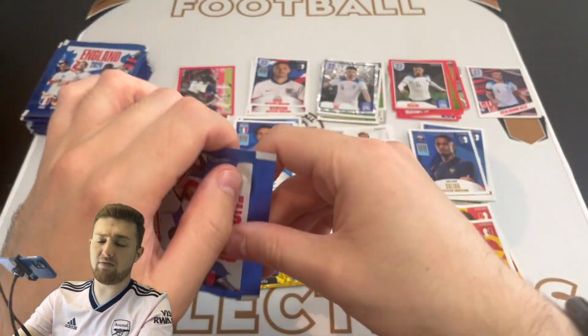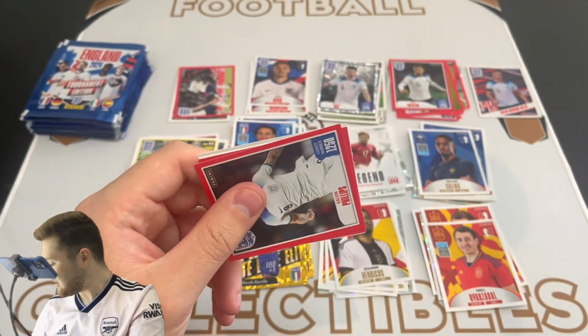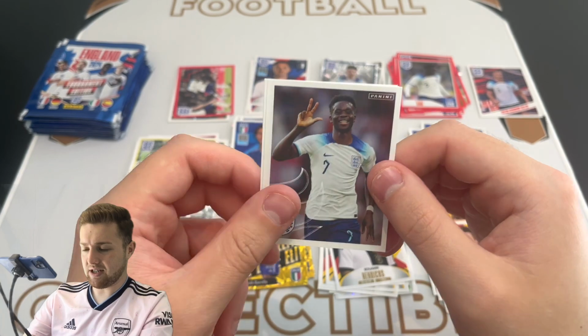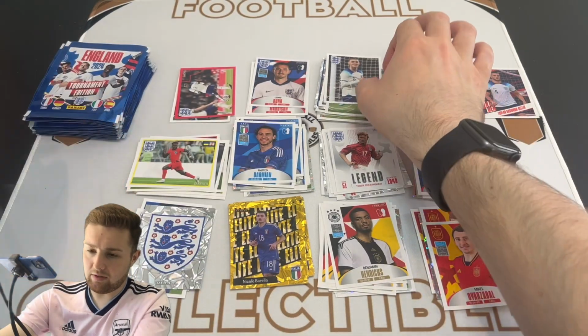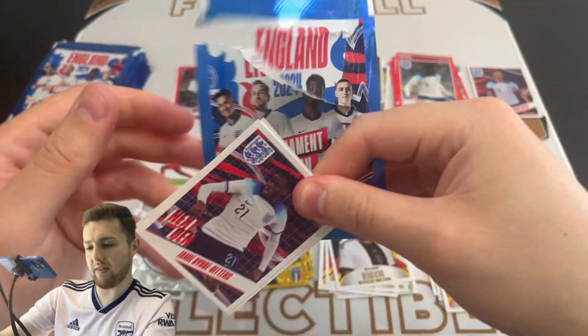So a few doubles coming out, unfortunately, in these, but we will move on nonetheless. We've got there a Kalvin Phillips of England, a Bukayo Saka. Again, I do like those legacy number stickers. We've got another Saka right there. Got a Callum Wilson and we've got a Phil Foden. Lovely stuff. I think they're from the individual player team pages right there.